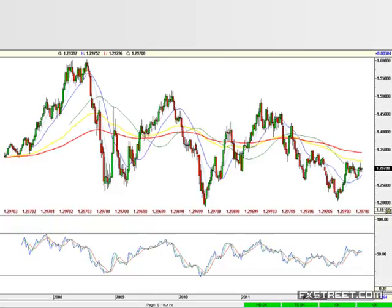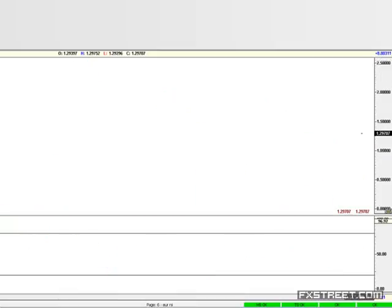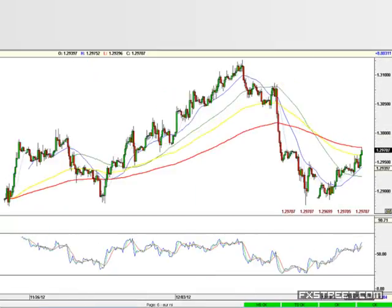But euro dollar, as you can see, this is the weekly chart, as I said. Still looking fairly bullish. Let's drop back to a smaller time frame. Obviously this 129.80 level adding quite a bit of resistance there, and then above that, of course, we're looking at 130.05. That is the next major level. If we can get above there, then it really opens the way back to this high here, which is 131.40.